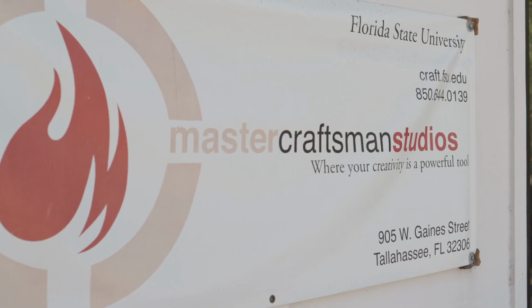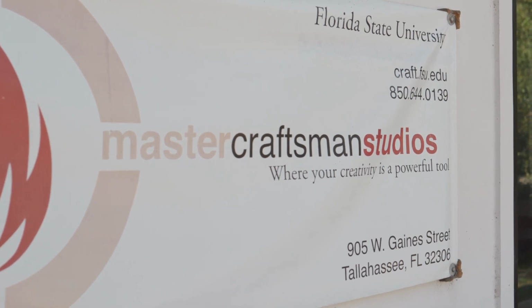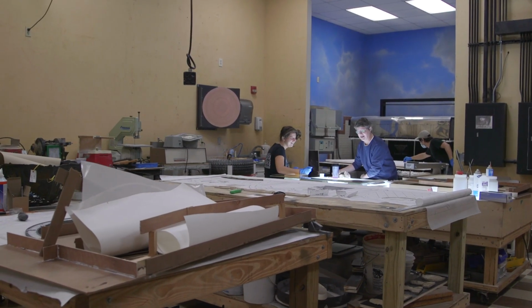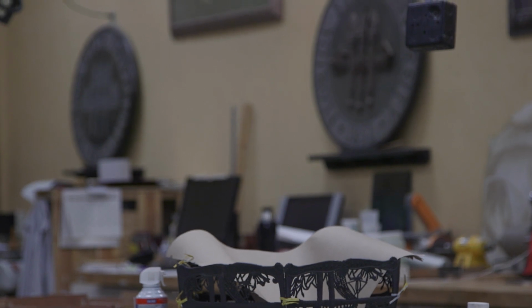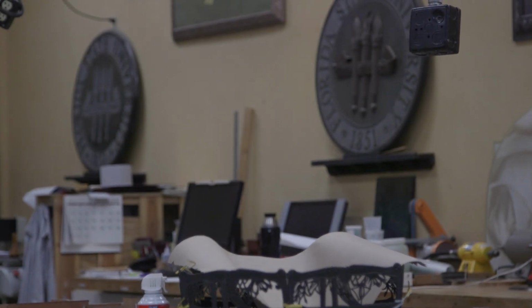Master Craftsman Studio is an in-house design and fabrication studio that was started here at Florida State University for the purposes of servicing Florida State University. It's a sculpture studio. It's an art studio. It is, to our knowledge, the only art studio like this in the nation.